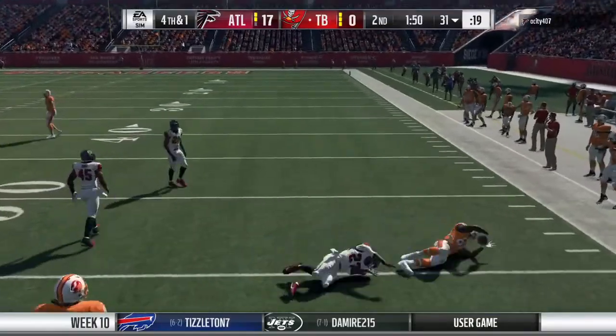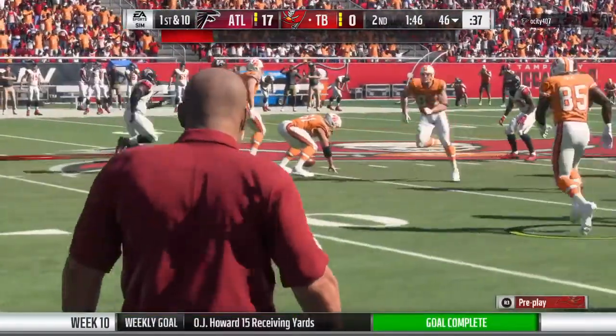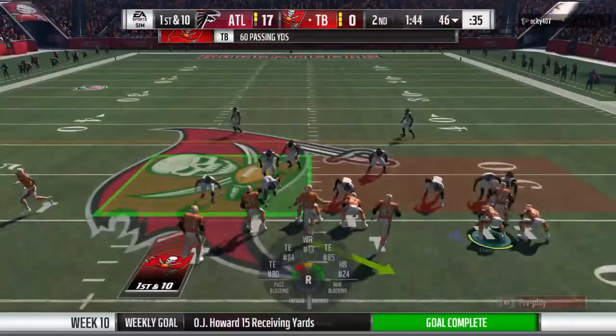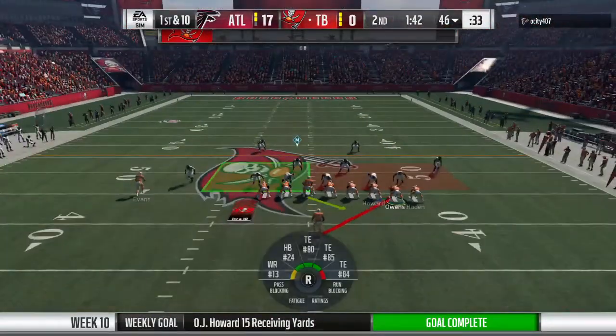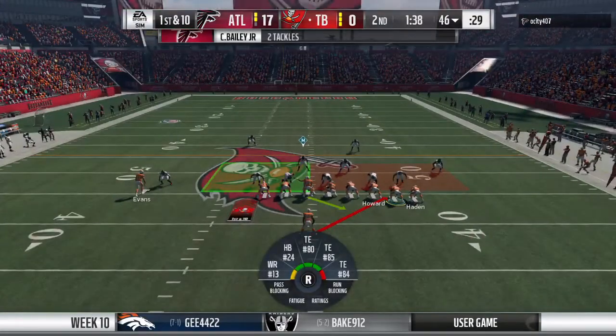They're indeed going for it as they look to throw. And he's got a man. It's the tight end, Howard, complete. And he brings this up to the 46. Good enough for the first. It'll be a gain of 15 on the play. And they're able to pick up the conversion here on 4th down.